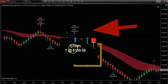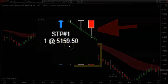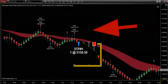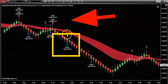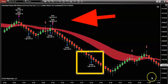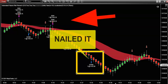All right. Right here is where I was able to dump half my short trade in profit, getting myself to break even. And ladies and gentlemen, you can see the next piece. That is where I was able to close my short trade in profit today and use volume to achieve profitability.